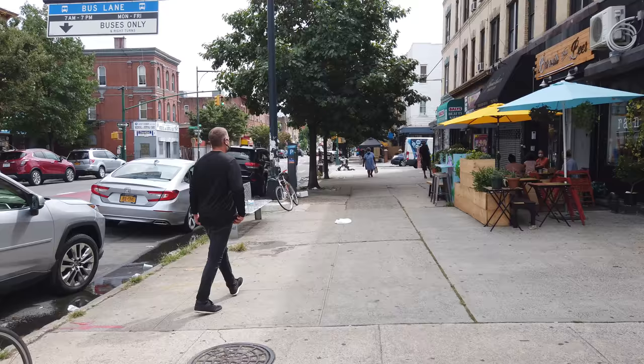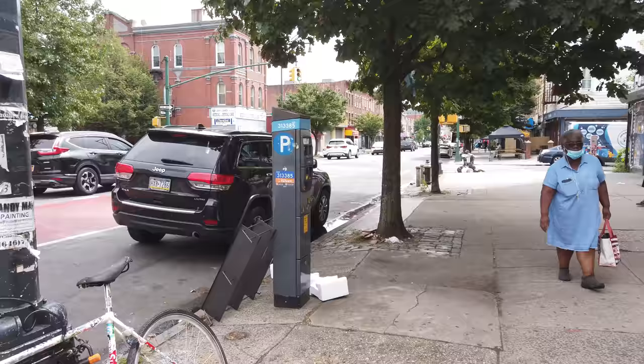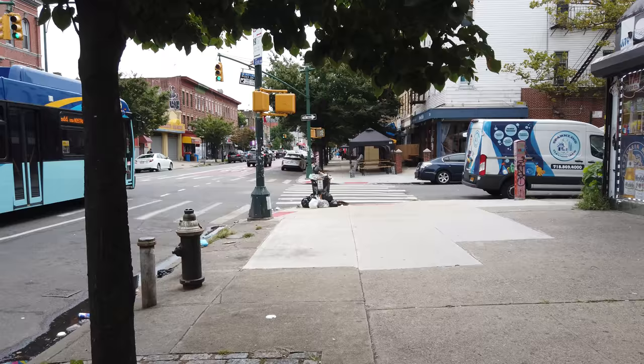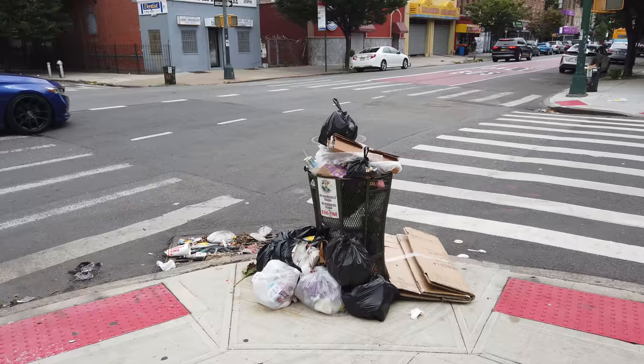There's a neat looking restaurant called the Biscuits and Beer. Right now these restaurants have to be creative in offering their food outdoors. They got these tents set up and all the tables. Also, a sign of the times is an overflowing garbage bin.